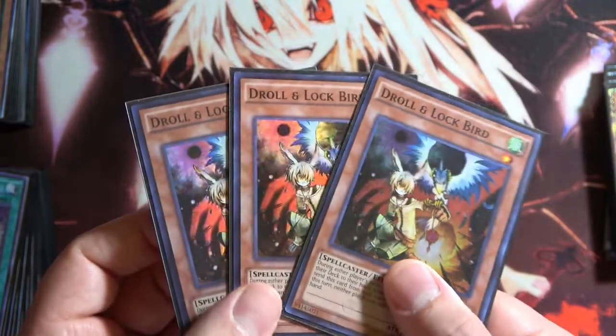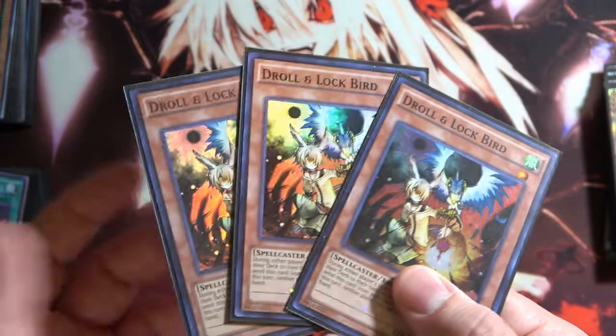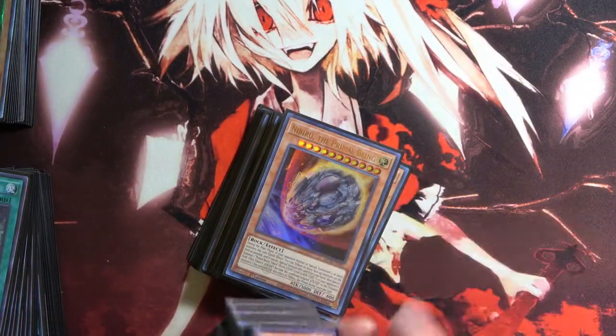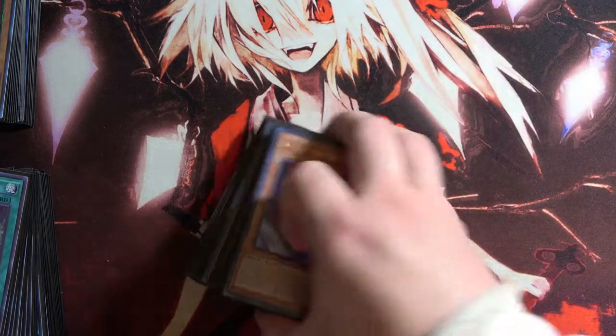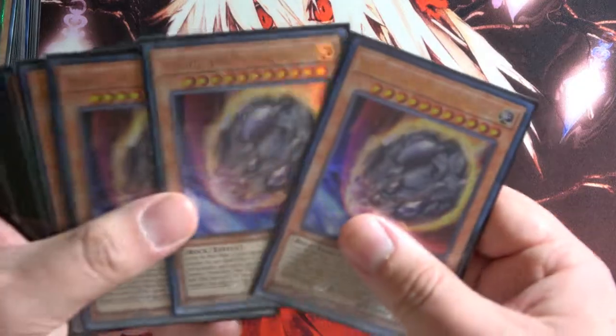This is actually my favorite rarity of Droll. I have Ultimate Rares as well, a playset, but I would not be caught dead playing my Ultimate Rares, so I'm super happy that I picked up a playset for a really affordable price point so I can actually play with my supers.